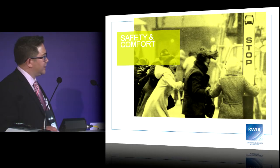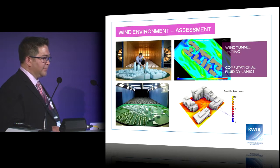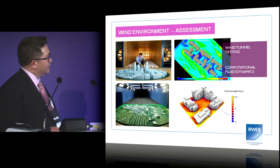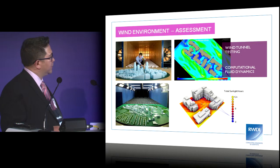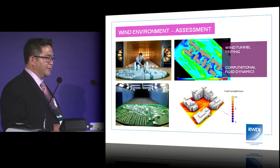Safety and comfort is key, particularly in the UK. When we submit planning applications, an environmental impact assessment always includes a wind impact assessment. We do this using a couple of tools. The key one for us is the wind tunnel, but we also use computational fluid dynamics to assess winds around developments.